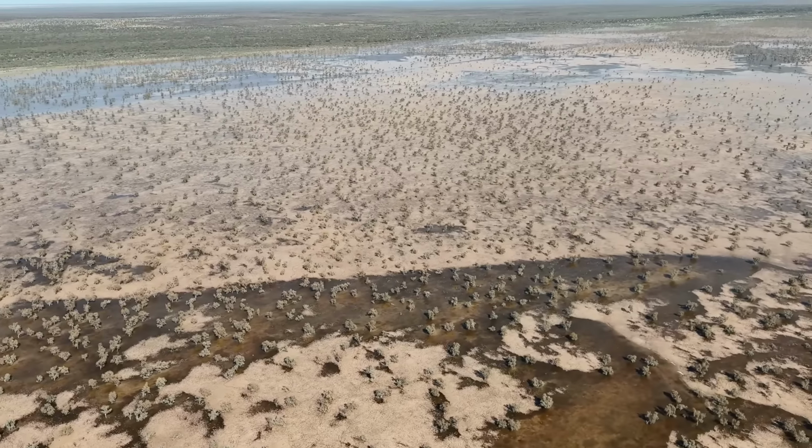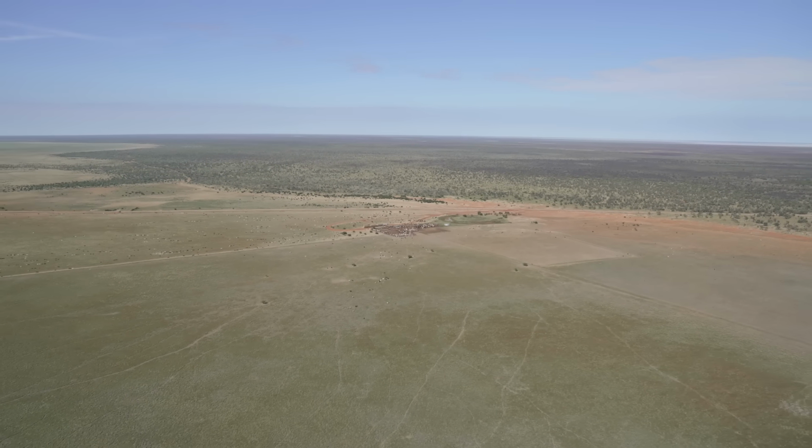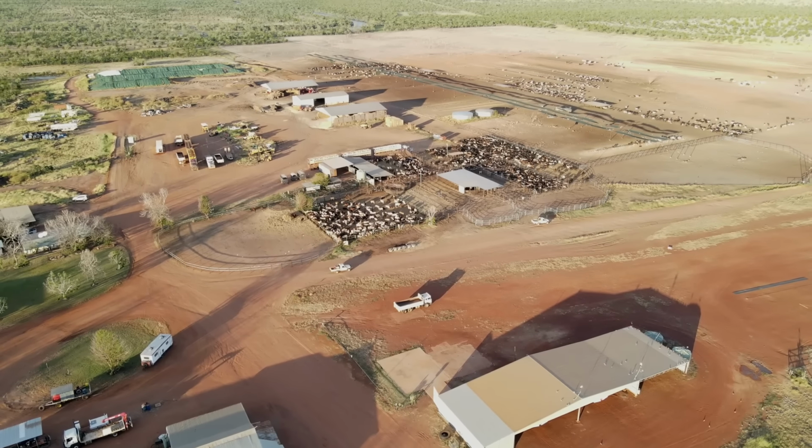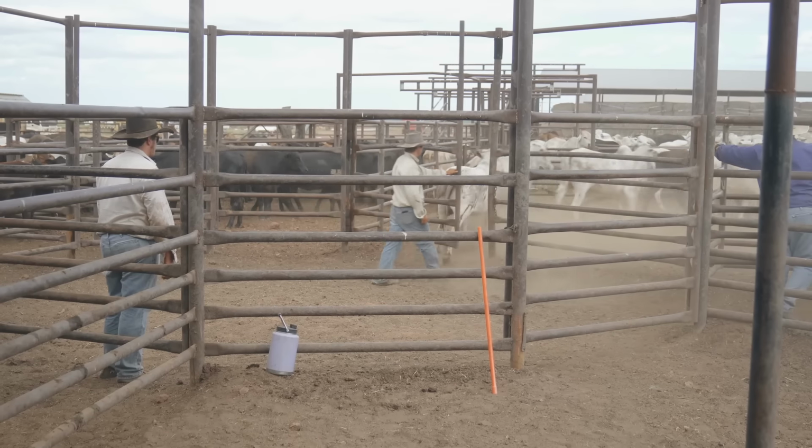Animal welfare is a very strong focus of ours. You know, we're investing heavily in water infrastructure. We're investing in yard infrastructure to make stock handling safe and efficient, both for the cattle and for the people working the stock.